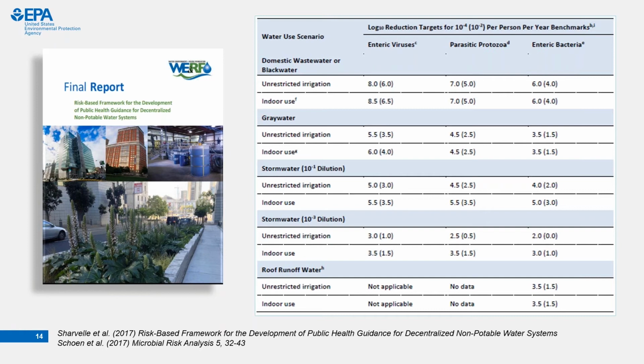We've developed these LRTs for 3 different classes of pathogens: viruses, protozoa, and bacteria, with 2 different risk benchmarks. The main benchmark being 10 to the -4 infections per person per year, which is consistent with what's been used in the past for drinking water. In the parentheses, those numbers are for a more relaxed threshold of 10 to the -2 infections per person per year, which is more consistent with recreational exposures. And since this document has been out for a while, I'm going to focus today on the developments that have happened since its original publication. Next slide, please.